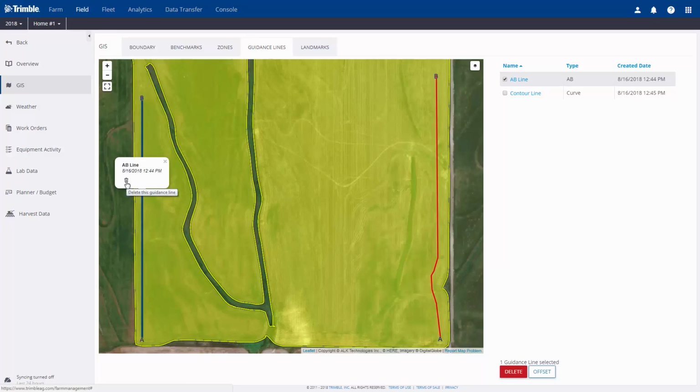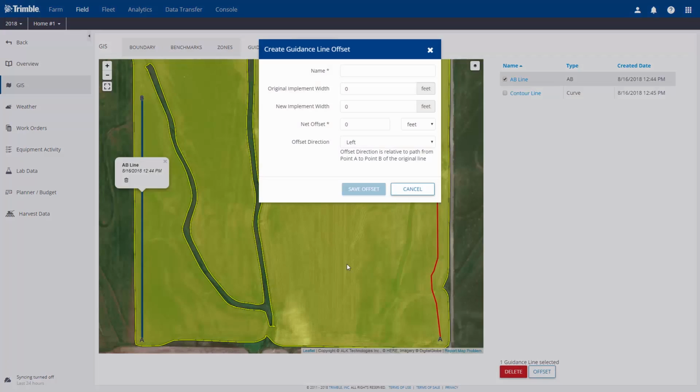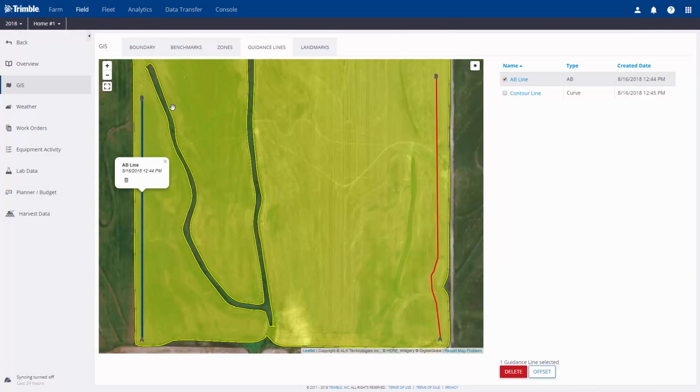I can hit the little trash can to delete, or you can use the buttons in the lower right side here. There's an offset button that you can use to offset and create a new line off of that one, which is very handy to have. And we can again upload these up to our displays and leverage our new guidance lines.